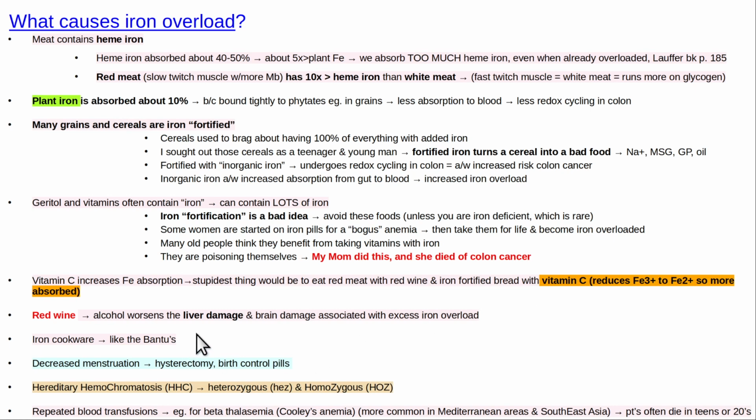Alcohol also is double bad. It contributes to liver damage, which might cause liver cells to die. And then they often store a lot of iron in the liver cells in the ferritin, and they'll release more of it into the blood, so you get more free iron. That's not good. Don't cook on iron cookware like the Bantus in South Africa. They gave themselves very high iron levels from doing that. I used to have some cousins that liked to cook on iron. Not a smart thing to do.